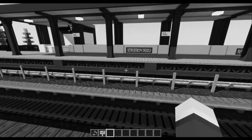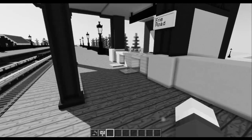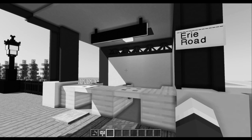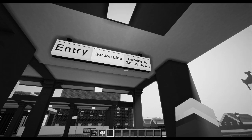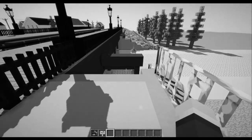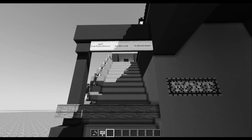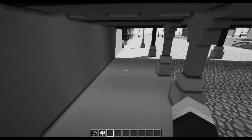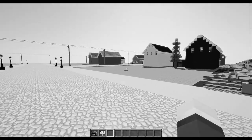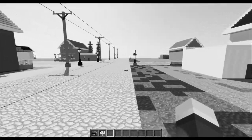So if we go over to the other side of the station, here is another exit, Eerie Road. Of course, entry Gordontown line, service to Gordontown. You just walk down here. You have to go over the boarded up part because it's not opened yet. So WMT Eerie Road station, Gordontown line to Gordontown, WMT. So now let's head down here. So this is the Gordontown neighborhood.